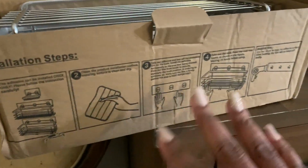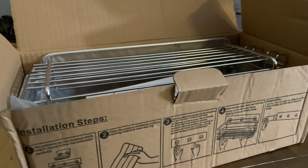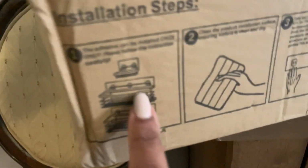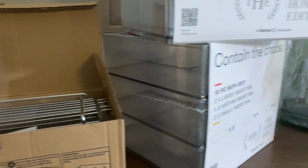I wanted one that had plenty of hooks, and I'll make sure I put it down below. Plenty of hooks on the side to hold a rag, to hold a loofah. Also, I think one of the hooks holds a razor, because sometimes there are some shaves in there. And then I wanted one to hold the soap dispenser. So that is all that I got today.